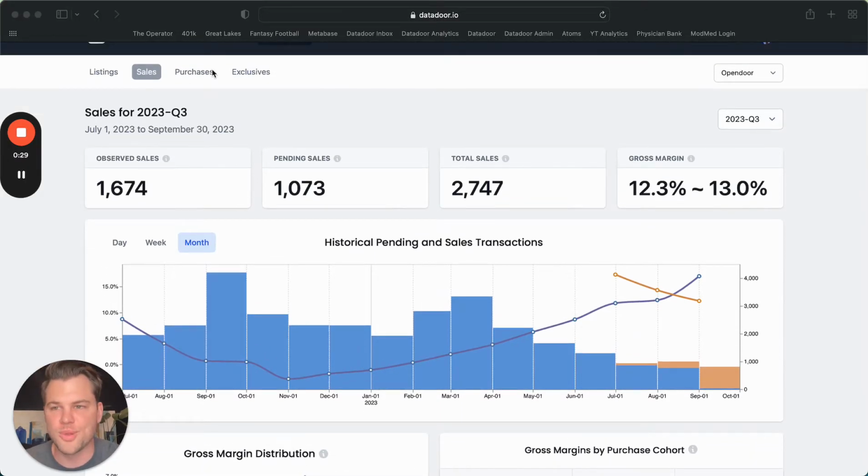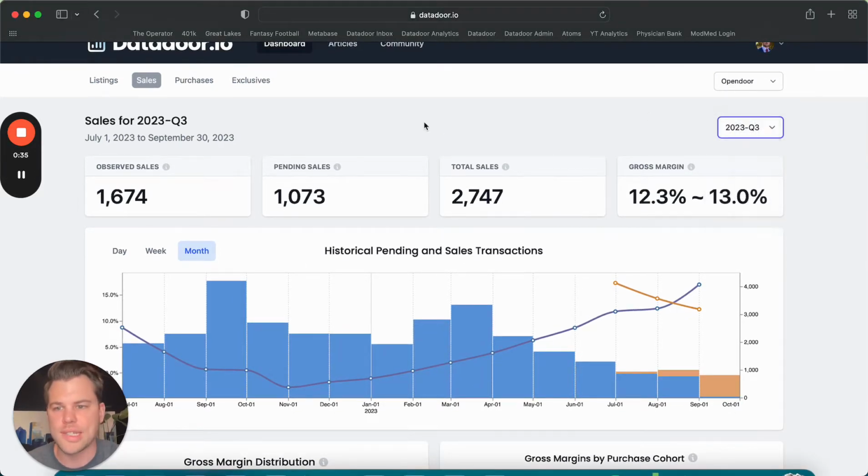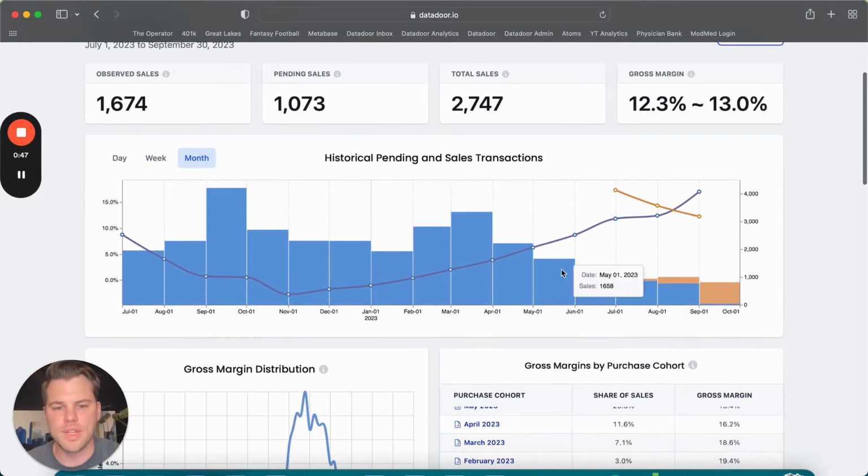All right, so from the start, we're in the sales tab here, and you can see that we're looking at Q3. You can select any quarter that you want. And then this dashboard just does a really good job of showing you how many sales have already happened, how many are in the pipeline, what the total is, and then what the adjusted gross margin is for those sales. And then you can track those sales month by month.